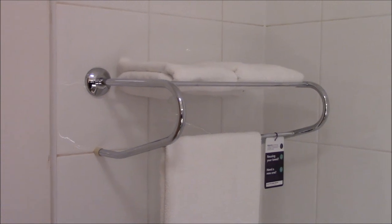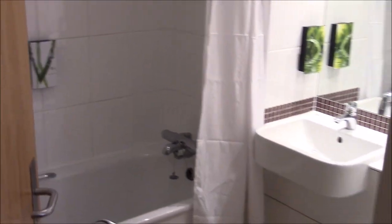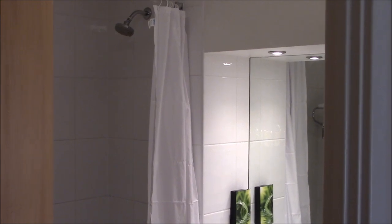So big plus point of having the bath. That's fantastic, having a bath. But I just wish it was one of those showers where you can take the shower head off the wall and wash whatever parts of your body that you want to wash, rather than it just splashing down on your head.